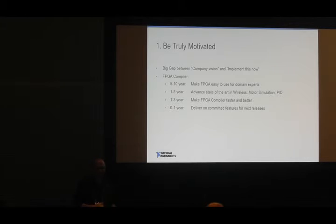And therefore, the individual engineers start to see the picture of how today's development fits into this roadmap of the company vision. So make sure the team is truly motivated.